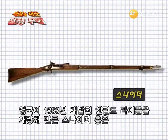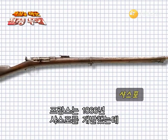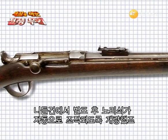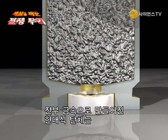The British developed the Snider rifle from the earlier Enfield rifled musket of 1853. It had better breech sealing, and the angled pin was less likely to fracture. The French developed the Chassepot rifle in 1866. It was an improved Dreyse design which included the automatic cocking of the firing pin as the bolt was closed. The modern all-metal cartridge was not far away.